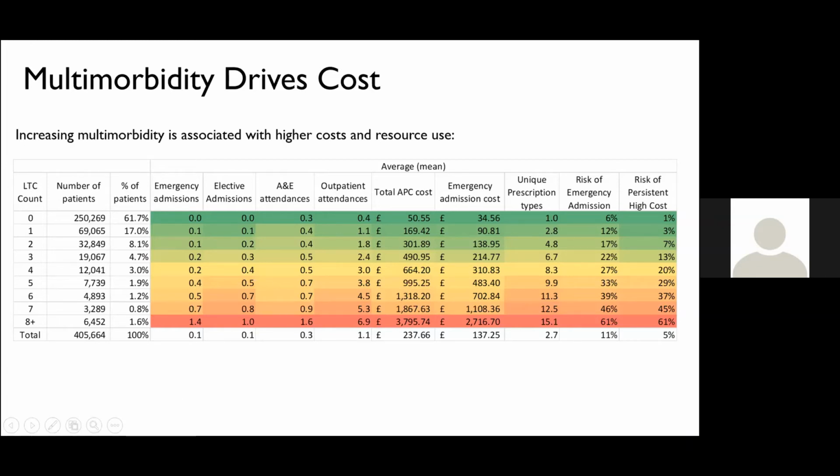And in fact, it's not a linear relationship, it's an exponential relationship. So once you get beyond having 5 or more chronic conditions, you can see that your utilization of things like emergency and elective care, A&E attendances, the cost of your inpatient admissions, for example, even the number of tablets that you take every day, all of those things increase.